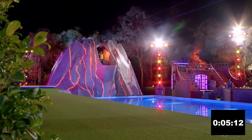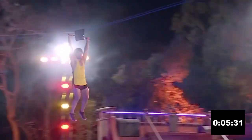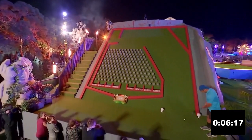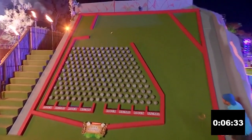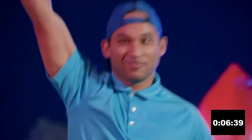Here he comes out on the zip line. Here he goes. Can he hang on? Oh! Ouch! Joel Muhammad, 31 years of age, a concreter, steps up to the tee. Joel Muhammad, it comes through the middle. Oh, it's gone through the pole position. It's gone through. That is a brilliant result.